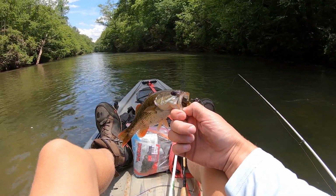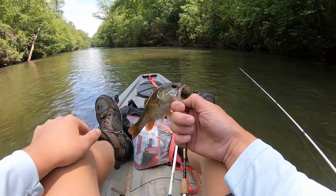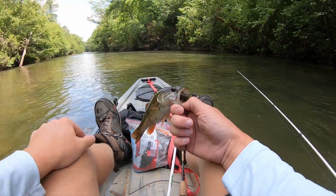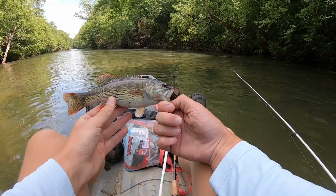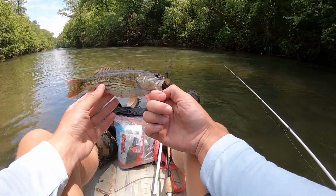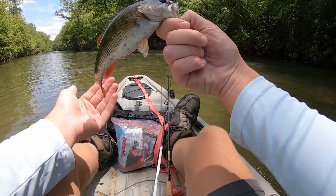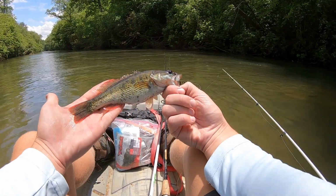Like last year when I caught my first Bartram's bass ever, I tried like 3 different places in the same day and I finally found them. This one hasn't even been as bad, but on the way up here I didn't have any bites or anything, and all I caught was that one little spotted bass. But man, that is a beautiful fish.